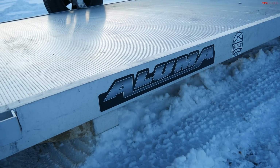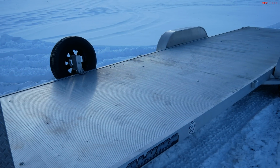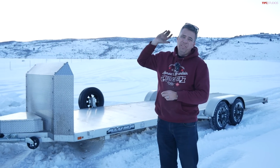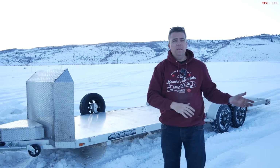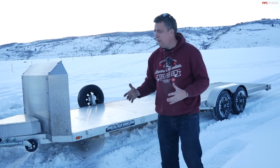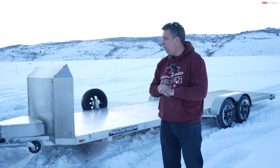Let me show you. The reason why this is a shakedown run is because this Ram heavy duty will be towing this Aluma trailer all the way down to Arizona, about 900 miles. But before we make the major journey, I want to see exactly how it runs and how the suspension is set up, and I can adjust it and make it perfect.